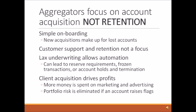So more money is spent on marketing and advertising and new acquisitions, again because they have such easy onboarding. And portfolio risk is eliminated if an account raises flags. So if you end up having a problem somewhere down the road with your merchant account, you won't get the support you necessarily need with Square, Stripe, or PayPal, since for them it's actually better to spend their time focusing on new acquisition rather than retaining old customers.